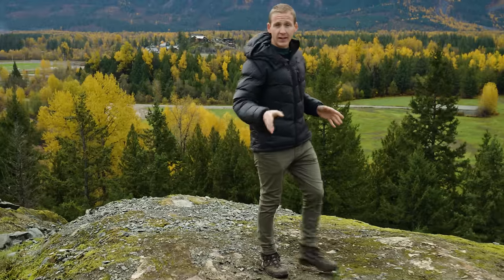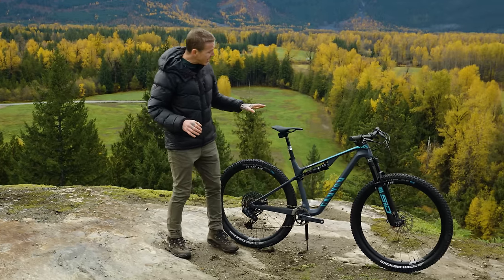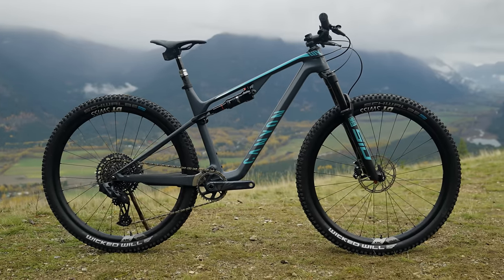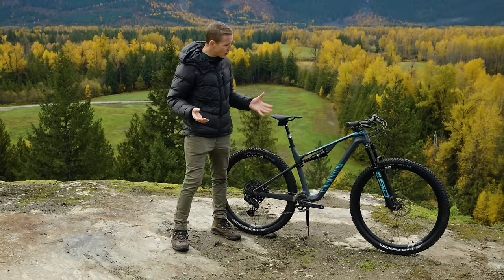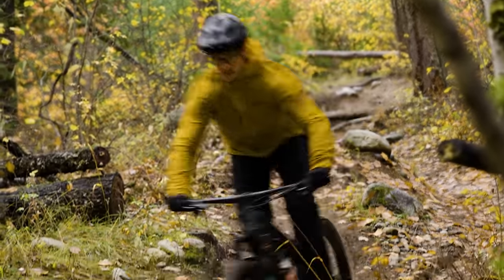Let's take a walk through the fleet and see what we've been riding, starting with the least amount of travel. This is Canyon's mostly new Lux Trail. Canyon has made a new front triangle for this bike. It's got 110 millimeters of rear wheel travel, 120 millimeter fork, and in my mind, it's sort of what a downcountry bike should be, but we'll see how it handles the rocky and steep terrain here in Pemberton.